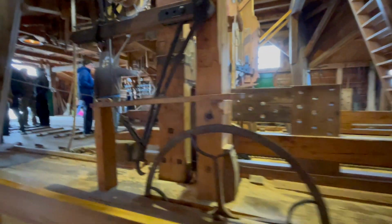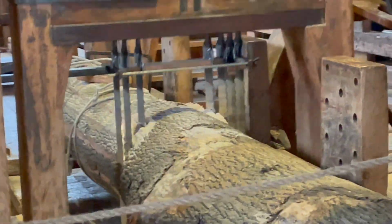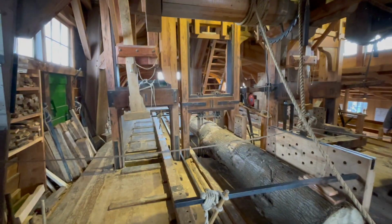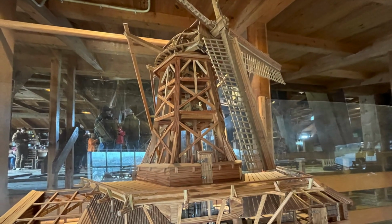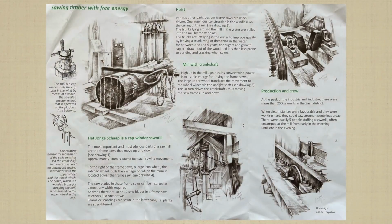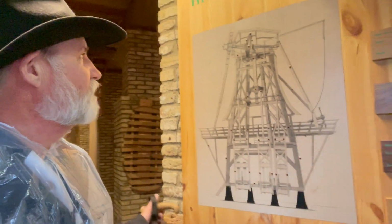Wow, look at that! Obviously the windmill is connected to these saws going up and down, and they're speeding up and slowing down depending on the speed of the wind. This windmill is unique, as it is a reconstruction from exact measurements and drawings made before the original mill, built in 1680, was demolished. Today's version was built in 2007, and it is named Het Jonge Schap, meaning the young sheep. Okay, here's the diagram of how the mill works with the gears.